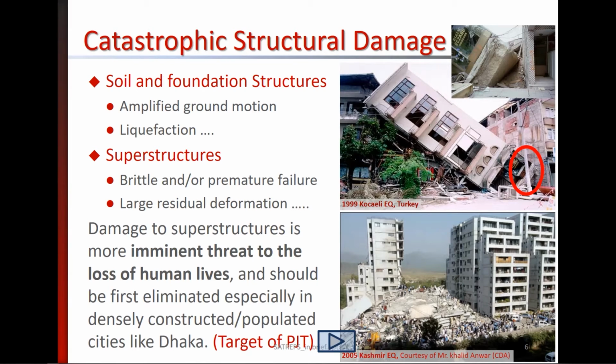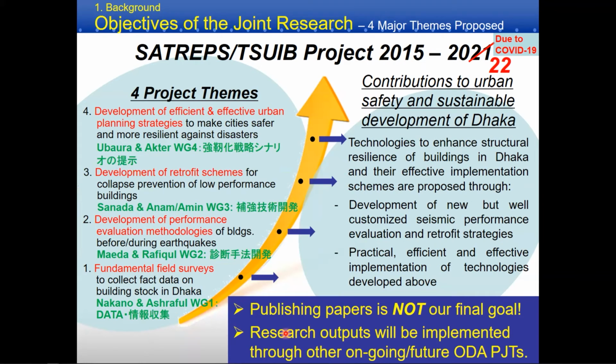And the last one, the 4th topic. In our research project, the SATREPS project, we set 4 research topics, 1, 2, 3, 4.